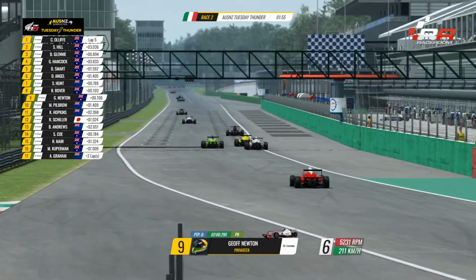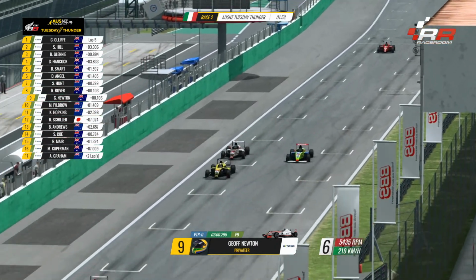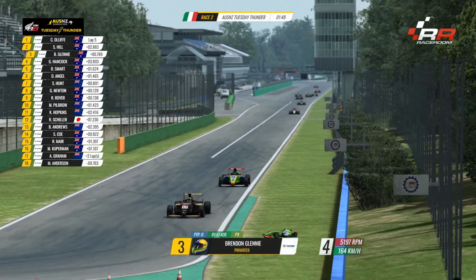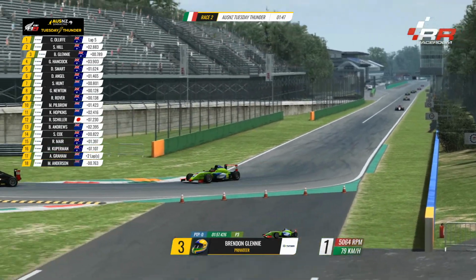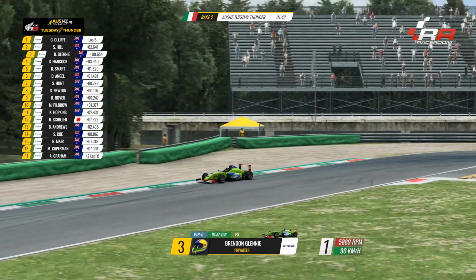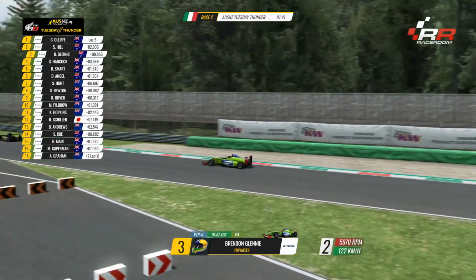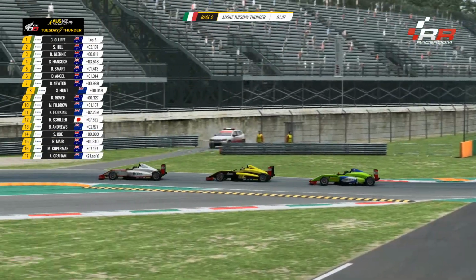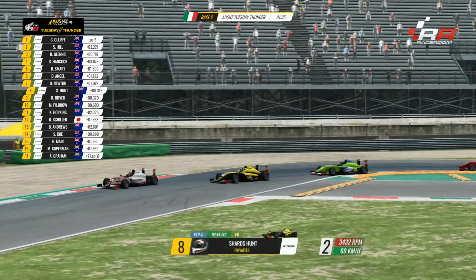Shard's Hunt, Rangy and Jeff Newton there, 3 of them looking to make a position. 7th, 8th and 9th there. Battles throughout the field, good to see.